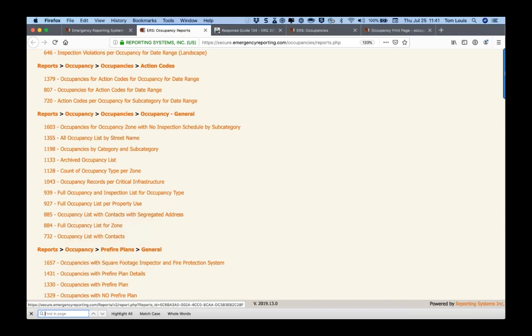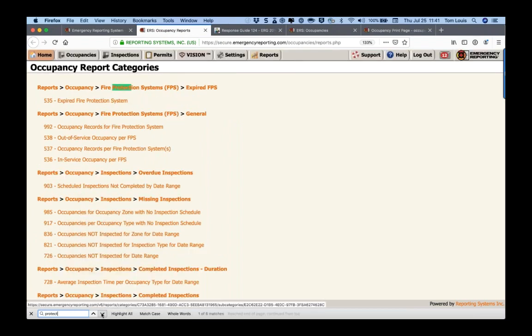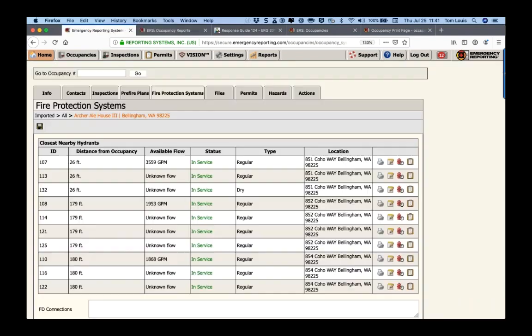And instead of scrolling through the whole list, we're just gonna do a keyword search, and you can see that I have 6 matches: occupancies with square footage inspector and fire protection system. All right, and as I scroll through, I've got expired fire protection systems there, and then these 4 other reports as well that pertain to fire protection systems, all pulling data from this section here.